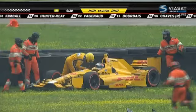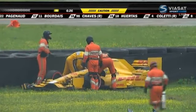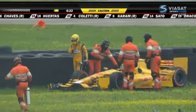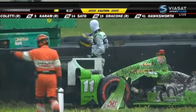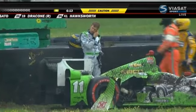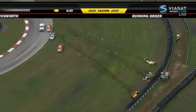Now Pagenaud having words with Hunter-Reay. A lot of words being spoken here. Pagenaud and Bourdais were teammates at Peugeot in Le Mans, and you're going to Le Mans, so it would be interesting to see what the take is by all these guys, how they feel about whose fault was what. There's a lot of damage to the side of Bourdais' car. We didn't see that earlier. Gives you a sense of how thin the bodywork is on these things now.